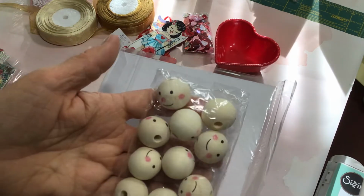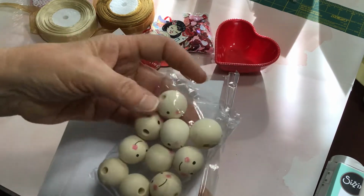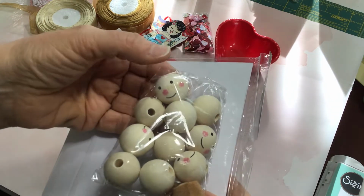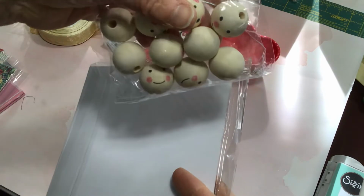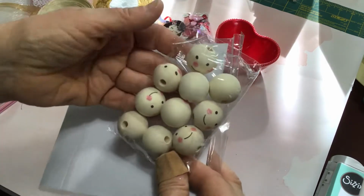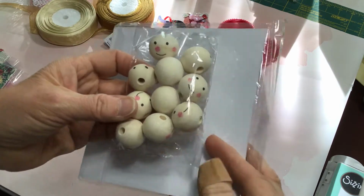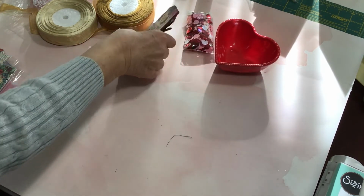I received these cute little, I think these are 20 millimeter maybe, from AliExpress. Little wooden beads with faces painted on them. So I'm not quite sure what I'm going to do with them yet, but I saw them and I had to get them. So there's 10 of those in the back package. There's that.